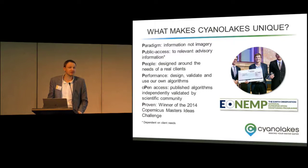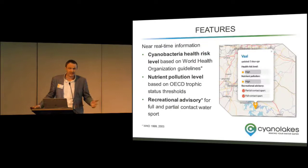And also, this business model and idea was the winner of the 2014 Copernicus Masters Challenge, which is a business competition that anyone can enter from around the world, which is still actually running, run by the European Union, for ideas of how to turn their information, which they've invested billions of dollars, into real business ideas which actually make a difference in people's lives. So it's hopefully a proven idea. And here we stand 3.5 years later.